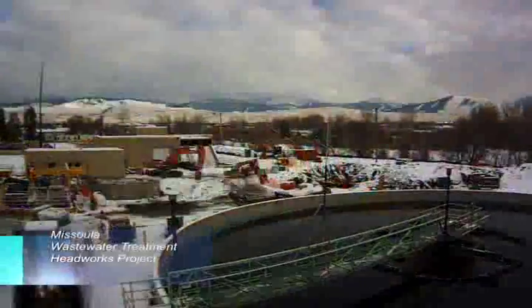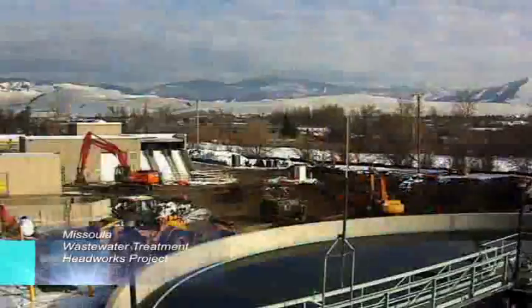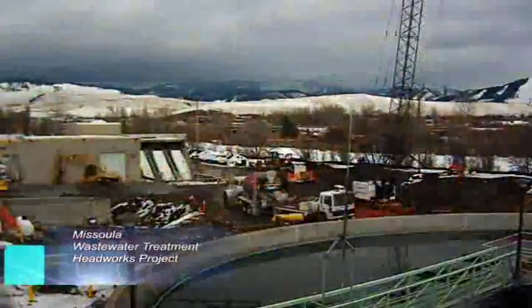The only thing I would like to say is the project was very, very successful. We got what we need for Missoula. It's state of the art. This building's going to last for a very, very long time. It has a real green footprint, and you can't ask for anything more than that.